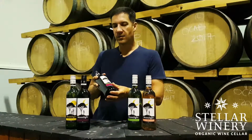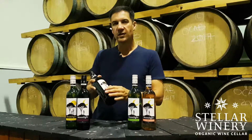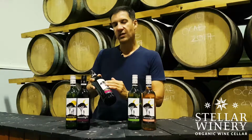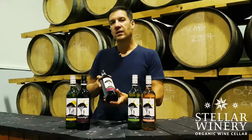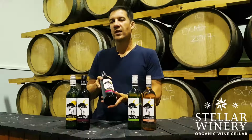We also try to get a bit of texture on the labels. It's quite nice to feel almost the leaves of the trees you can feel on the label. So this is quite a nice upgrade for what we inspired and tried to do.